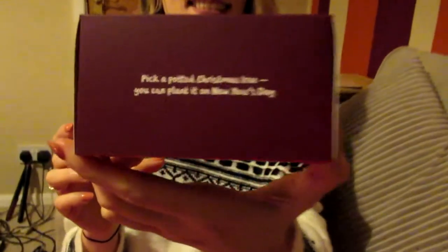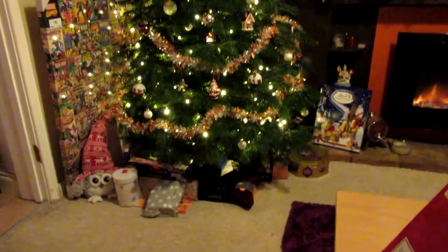Number nine. Pick a potted Christmas tree. You can plant it on New Year's Day. That's quite cute. We don't have a garden though. If I had a garden, I'd love to grow my own. That'd be great. We could have the same tree. Wouldn't it be the cutest thing? I want to plant this one. Look how nice this tree is. It's actually the perfect tree.